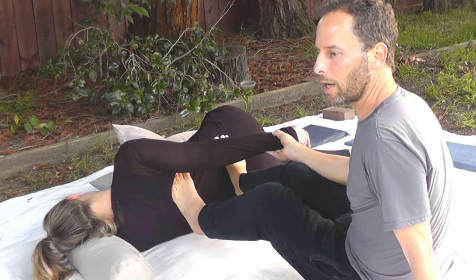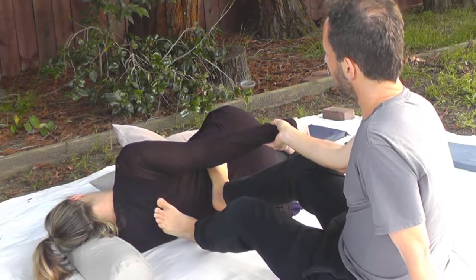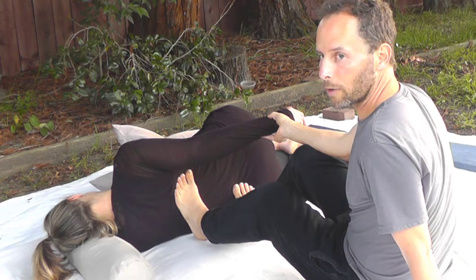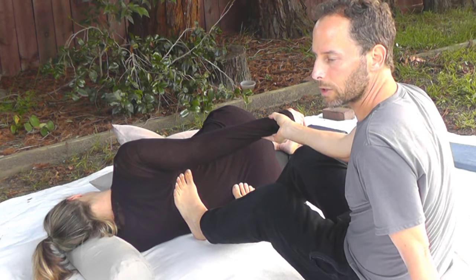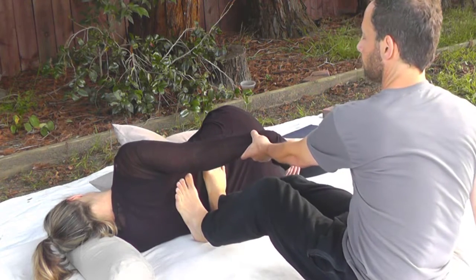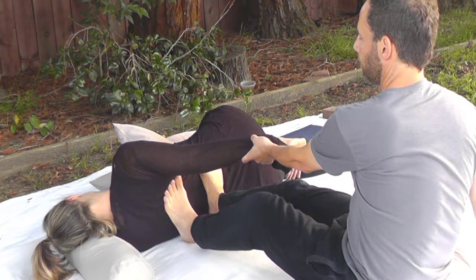So just take your time. And again, if the arm gets heavy, then the leg that you have your own arm resting on, just take it off their back and give yourself a break. Sometimes it even works to switch your hands. So you'll see what works for you and play with it.